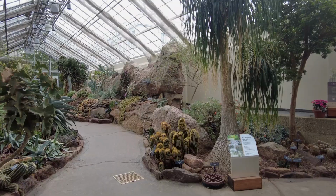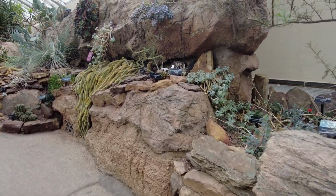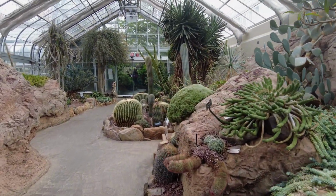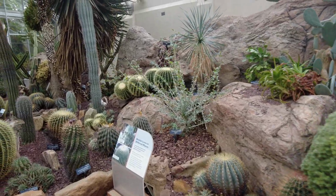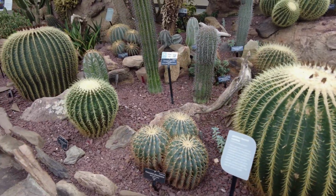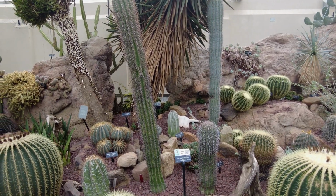From the tropics, we're going into the desert. All right. You got all kinds of cactus in here. Not a busy day here. There's some people here, but it's not too busy. It's actually cooler in the desert than it is in the tropics. Yeah. Look at these big barrel cactus. Those are the big cactus that you see out in Arizona and California. The tall ones there.